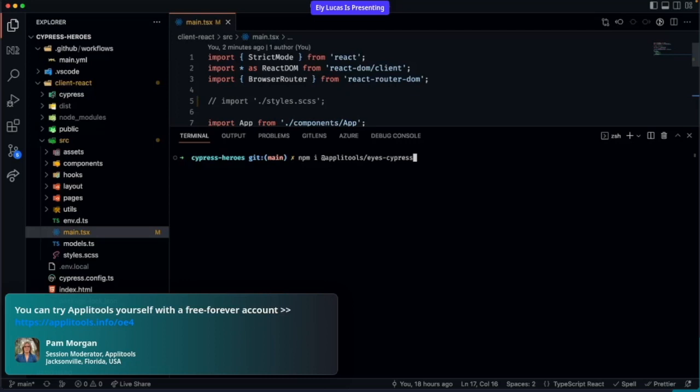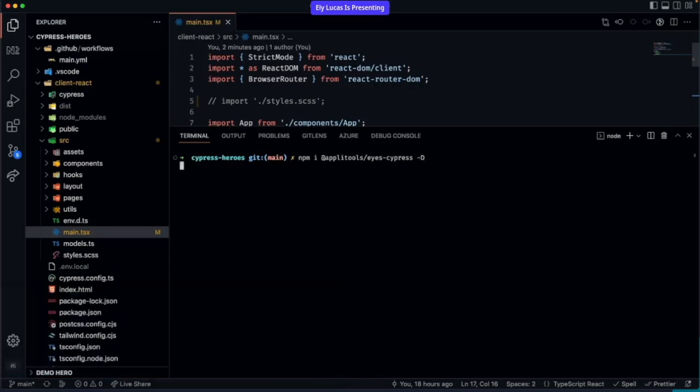Does this need to be developed or dev dependency? It can be a dev dependency. It can be a regular dependency, whichever you prefer. Probably makes sense in this case for dev dependency. And this is the Applitools Eyes SDK for Cypress.